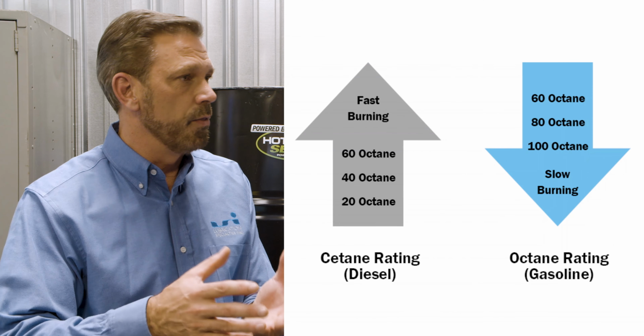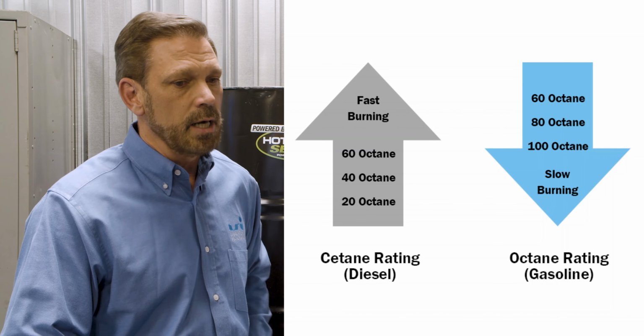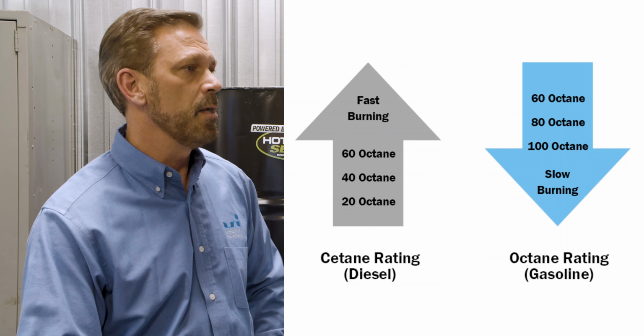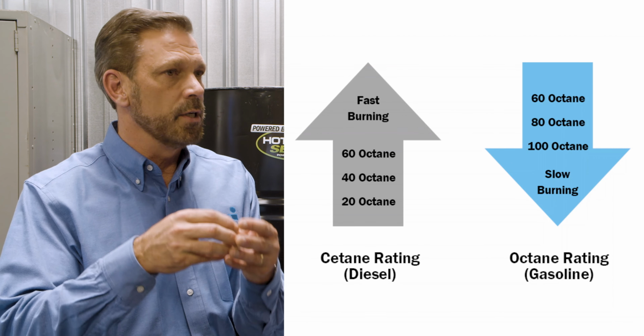On diesel fuel, we have the opposite. We want it to explode at the perfect moment with all it's got, and we want to increase that time by increasing the cetane. So on the cetane level, what we're using to increase that would be ethyl hexyl nitrate, which is the same thing they make dynamite out of, just to give you an idea. Yeah. We're looking for explosion. We want as clean and good of an explosion as we can possibly get inside that combustion chamber.